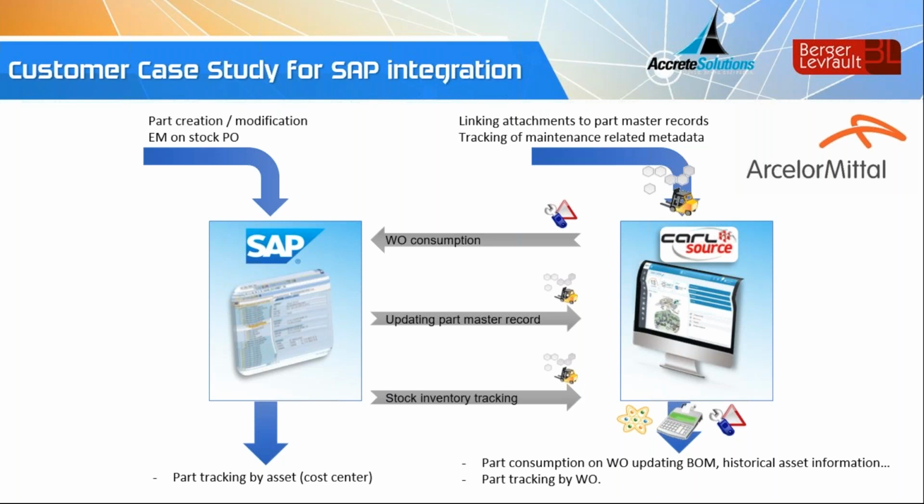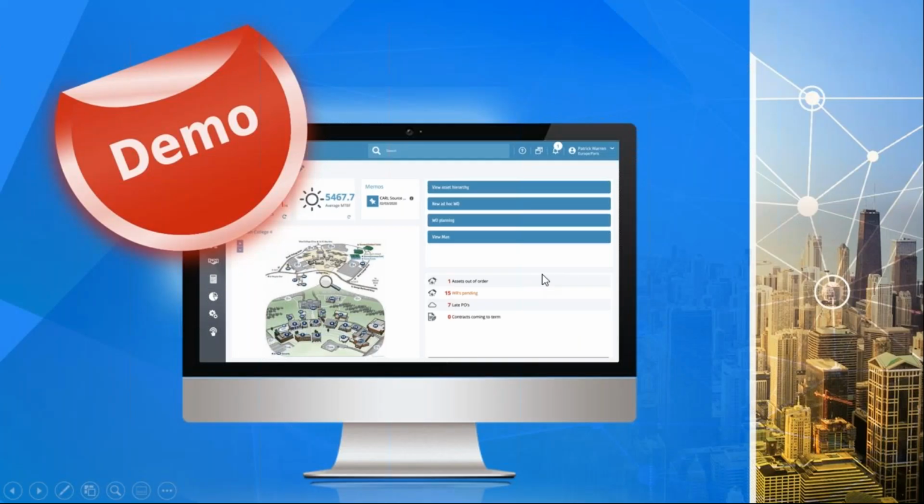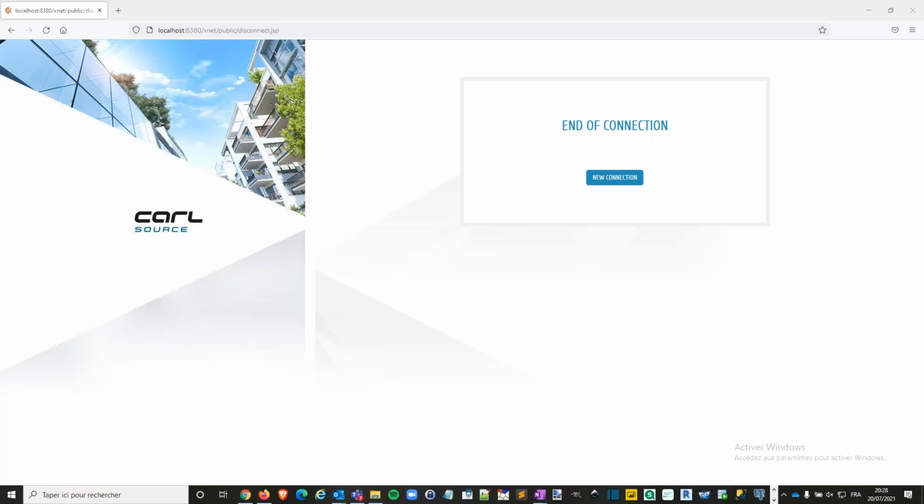And then there's a lot of reporting available in CalSource as well. So now I'll hand it over to Sebastian, who will show you a quick demo of how the CalSource solution works. He's going to focus on the web-based demo and not the mobile application, which probably we can do later.